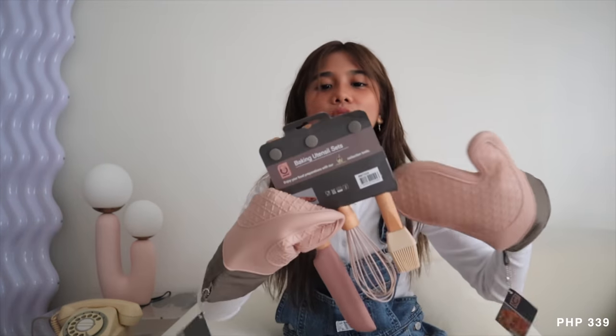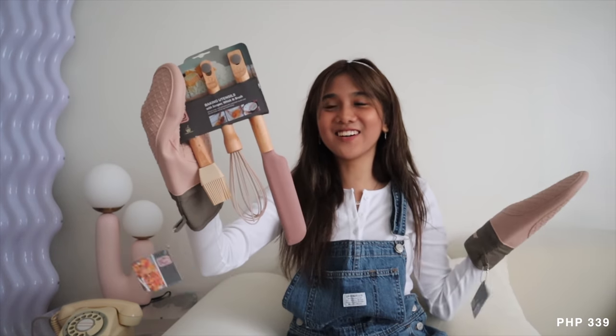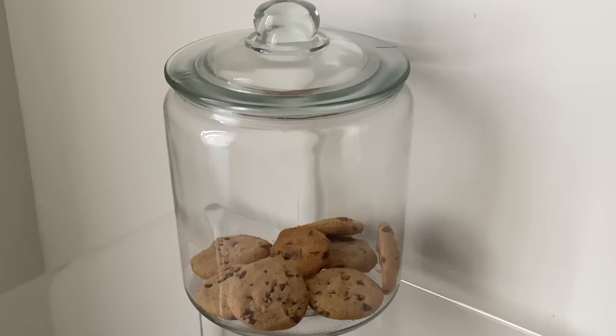Actually, branded to Eurochef. Nakita ko siya kay Ate Tony Sia. But anyway, look at this. It's so cute. I also got a cookie jar for no apparent reason. Pangarap ko magkaroon ng cookie jar. I know, ang random. Pero ang ganda nito. Ang ganda nito. And this one is actually locally made. Sobrang nakakatuwa yung mga shops na ganun. Yung mga small shops. So let's support them, guys.